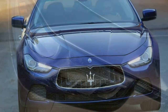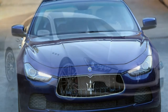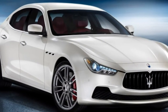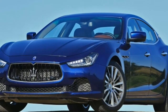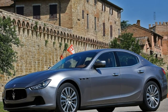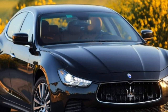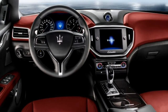The SQ4 comes with all of the above as standard plus all-wheel drive, auto-dimming outside mirrors, a power sunroof, heated front seats, a power-adjustable steering wheel and driver memory settings. Various package and standalone options allow you to customize the Ghibli with an array of wood, carbon fiber and upgraded leather trim. Several wheel designs are available, up to 21 inches in diameter, as are brake calipers in multiple colors.